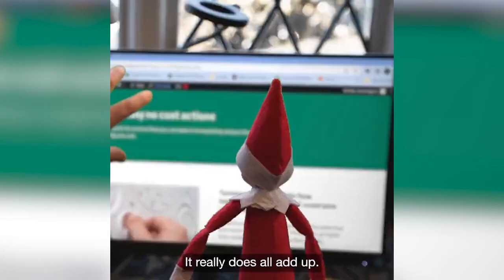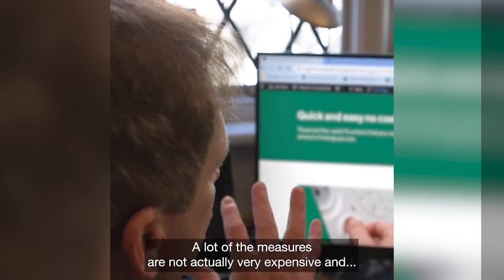On Gov.UK, you can find out exactly how to insulate your home. A lot of the measures are not actually very expensive.